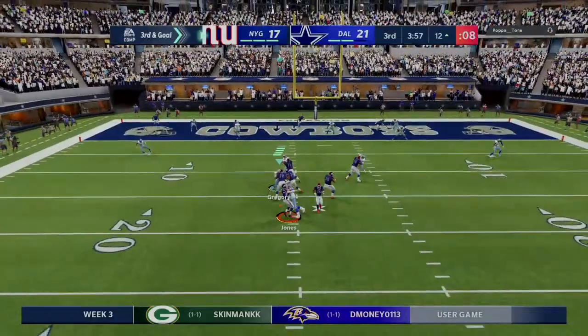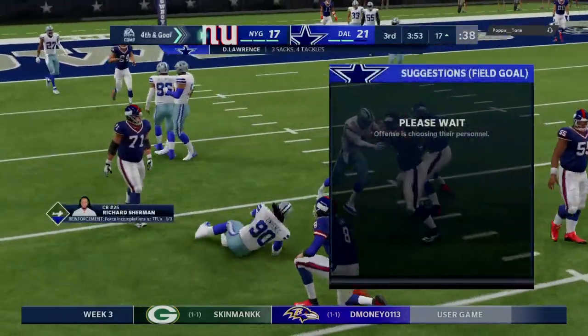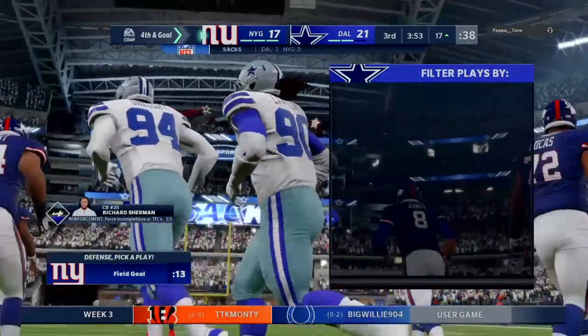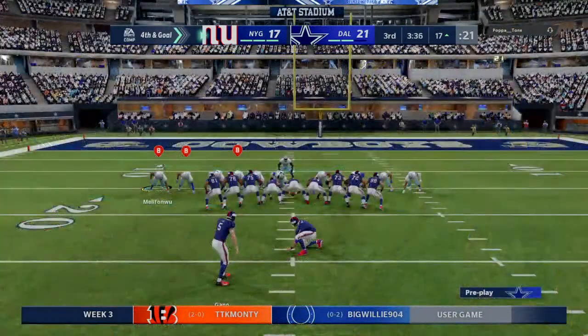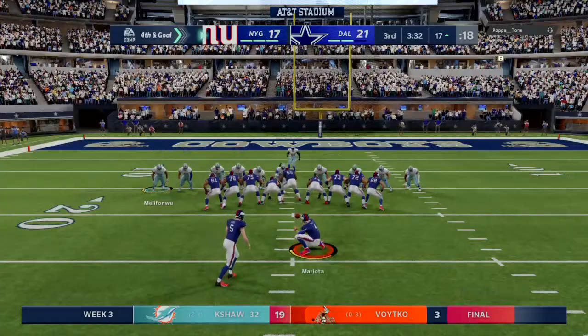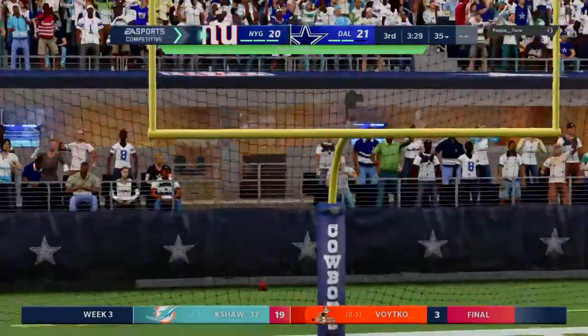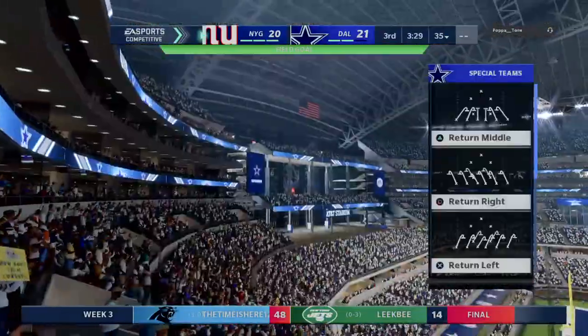Now Jones off the play fake, and he's going to go down. Sacked right around the 17. DeMarcus Lawrence in there to get him, and on the season now, that is 9 sacks for him. Graham Gano on for the field goal. And Gano's kick is right through, and that'll bring him back within a point.